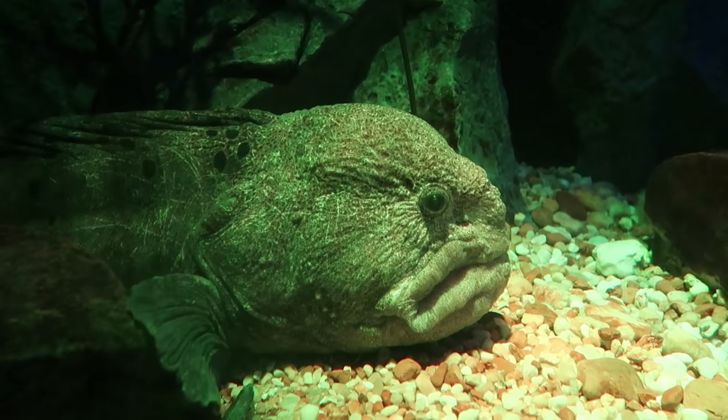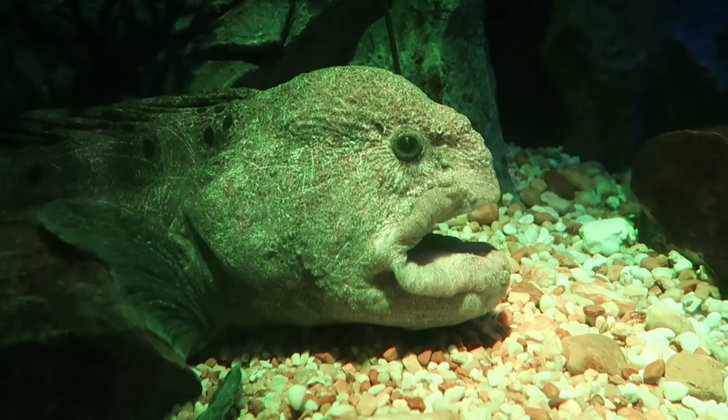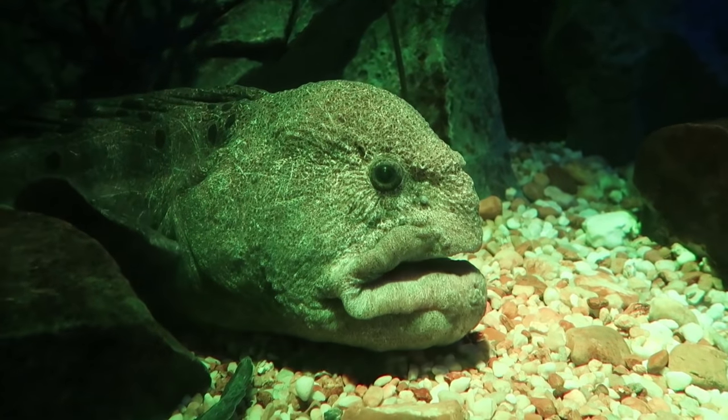I think this is a monkfish. Oh, look at him. Holy cow.